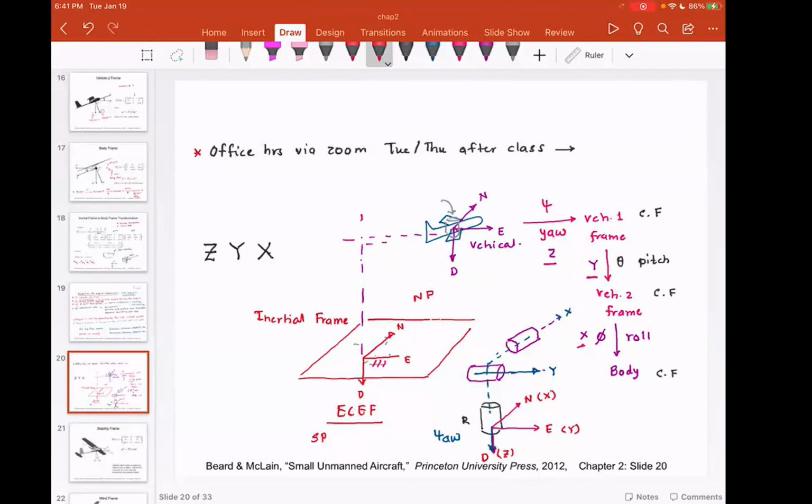The second revolute joint, and I have to be clear because my axis is going in the downward direction and it needs to be positive, is the pitch, in this direction, and then my roll is in this direction. So I want you to visualize this, that now I have three revolute joints. So essentially what I have is an R manipulator that is describing the transformation from the vehicle frame all the way to body frame.